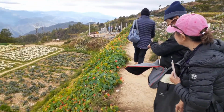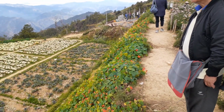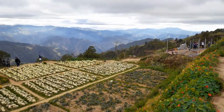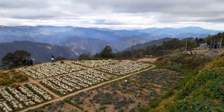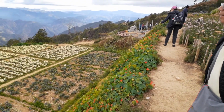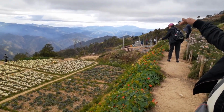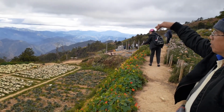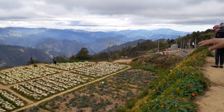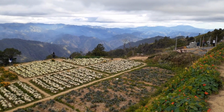And Fred, oh hey, Fred, say something. You're on YouTube, so what do you have to say about this mountain? This is Mount Pulag, the second highest mountain of the Philippines. It stands 2,922 meters, I guess. We reach Mount Pulag through Kabayan, the municipality of Kabayan. You can walk from below, there's a road going up.